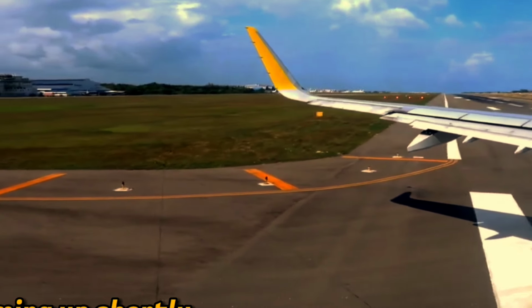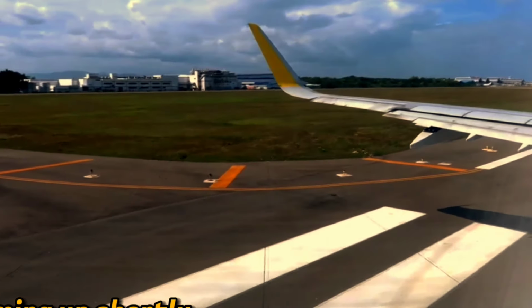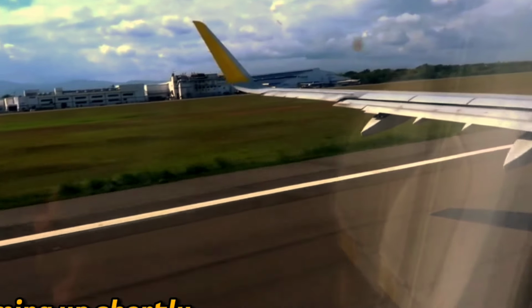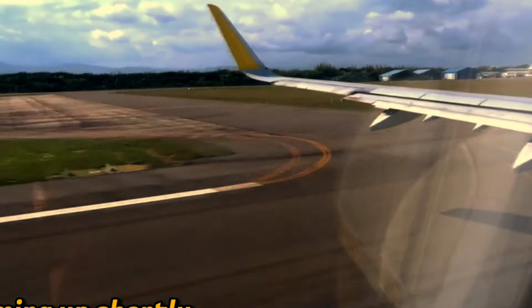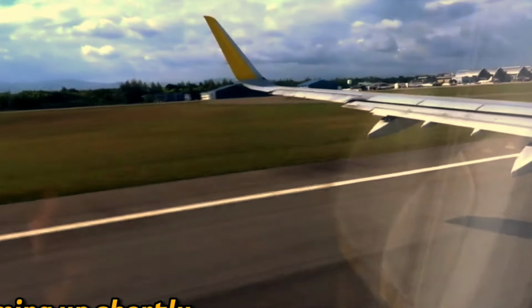Oh, ayan na po, we're getting ready for possible takeoff of this aircraft. This is gonna be the most terrifying, mga ka-estoy. Nakaka-nervyos po. Ayan na. Alright, you better hold your breath. Tayo po ay lilipat na po. Mag-takeoff na tayo.